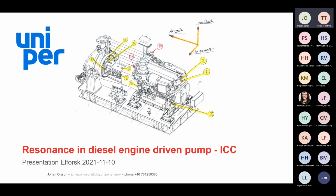Okay, my name is Johan Olsson, and I work at the mechanical department at Oskarshamn nuclear plant. Mainly I work with applications including combustion engines, which could be diesel engines or gas turbines, and also applications driven by those, generators and pumps mainly.